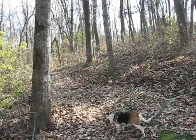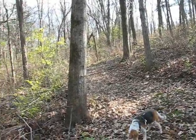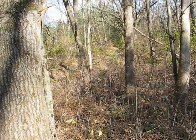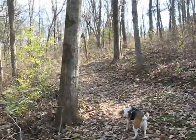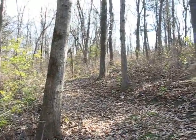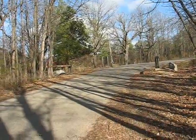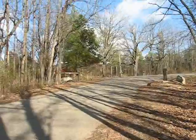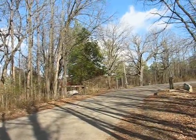We're still along the east edge of the park, I think. You can see it's kind of an up and down kind of trail. We've seen evidence of horses on this trail, nothing that looks real recent. Nice trail.